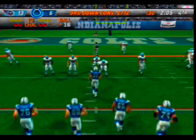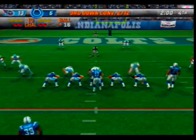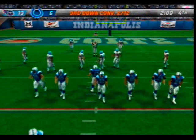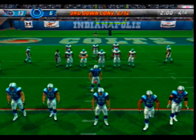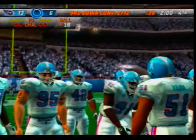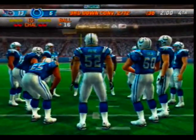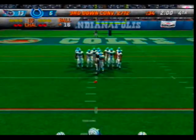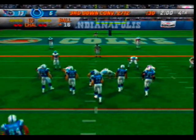Almost at the 2-minute mark now. There we go. A screen. Two minutes left. Ball on the 16-yard line.